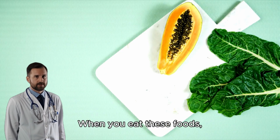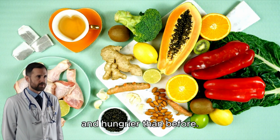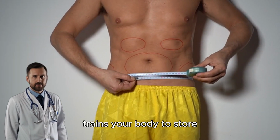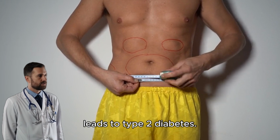When you eat these foods, your blood sugar shoots up within minutes, only to crash an hour later, leaving you weak, tired, and hungrier than before. Over time, this pattern trains your body to store more fat, lose more muscle, and become resistant to insulin, the very process that leads to type 2 diabetes.